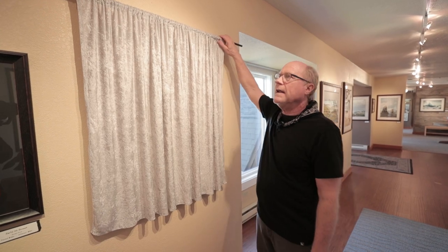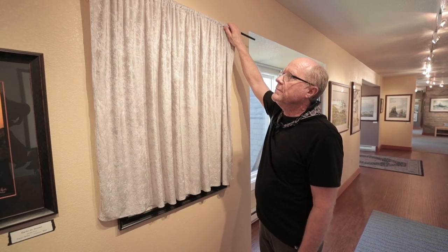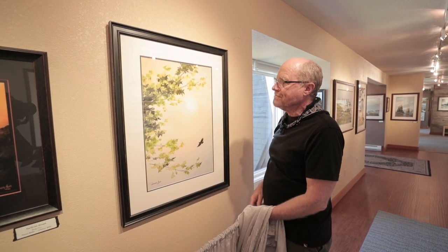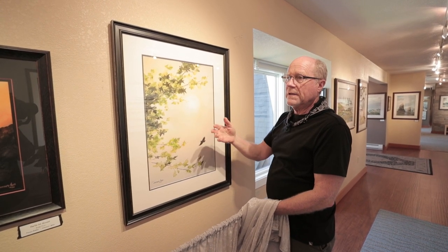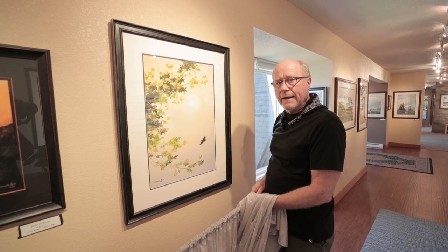Okay, this next painting is a watercolor that we put into a giclée print. We published it as a giclée print. It's called As the Crow Flies. And this is a moment of inspiration. I walked into a room and the leaves out through this window were glistening in the sun. And I just thought it would make a great painting.